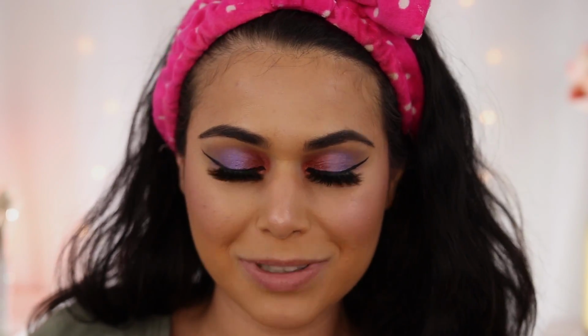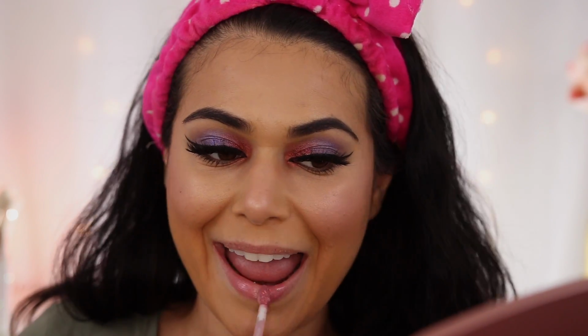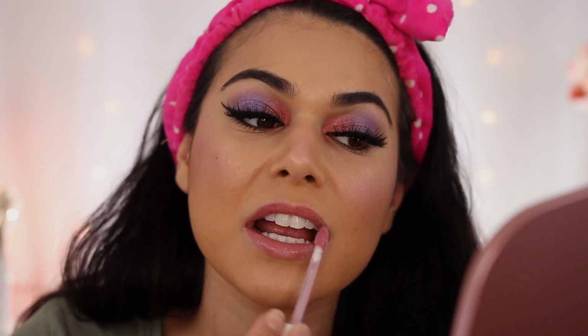I don't have any new lip products from AOA, so I'm just gonna put on a gloss. This is the Essence Shine Shine Shine Wet Look Gloss because my lips are in bad shape as you can see, and I just can't put anything on that's not either a gloss or a tinted lip oil or balm.